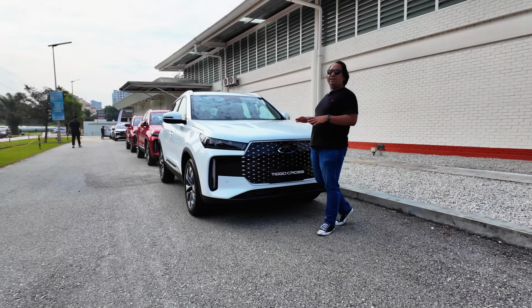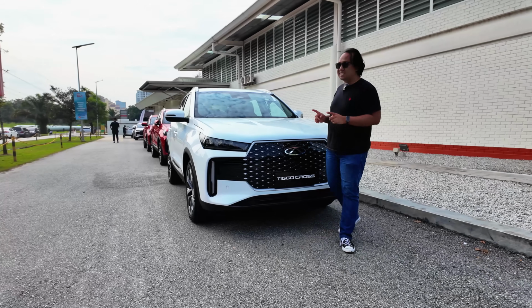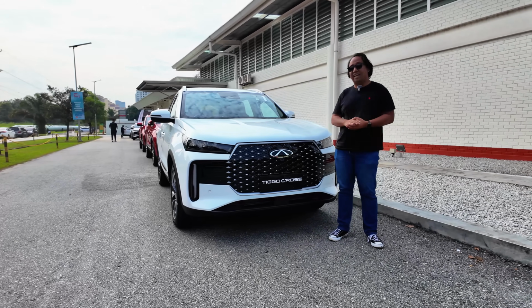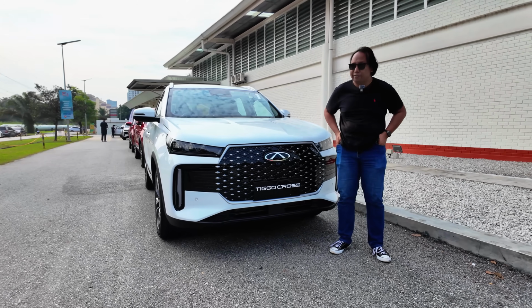Rocking the market, Chery is now back to do it again. And their first launch of the year will be this, the Tiggo Cross, which we're driving today as a turbo and as what might be Malaysia's most affordable hybrid.